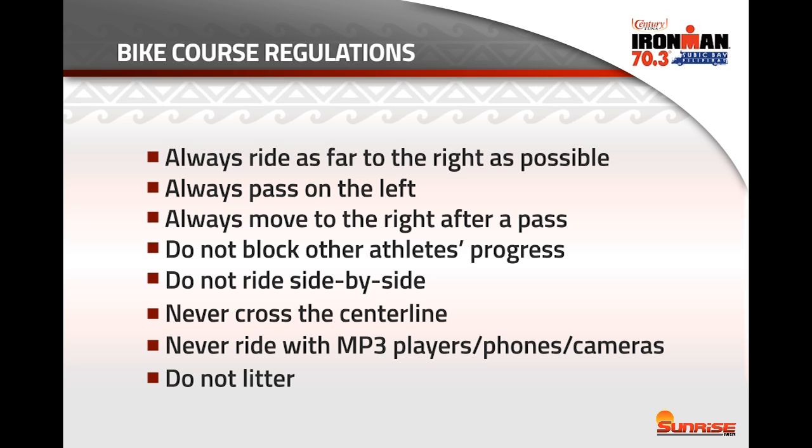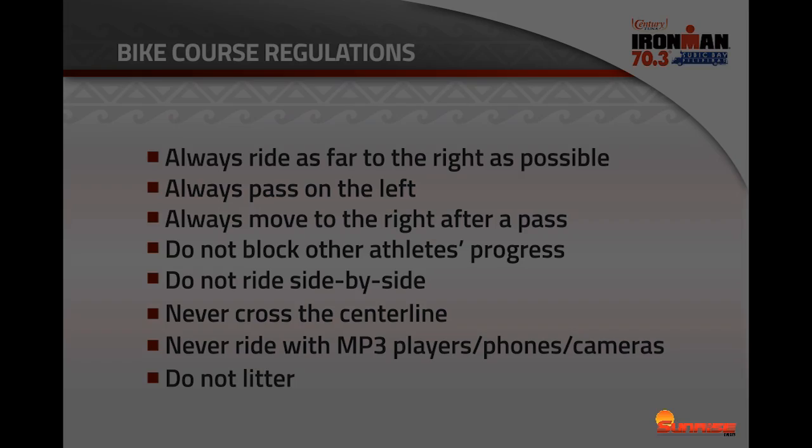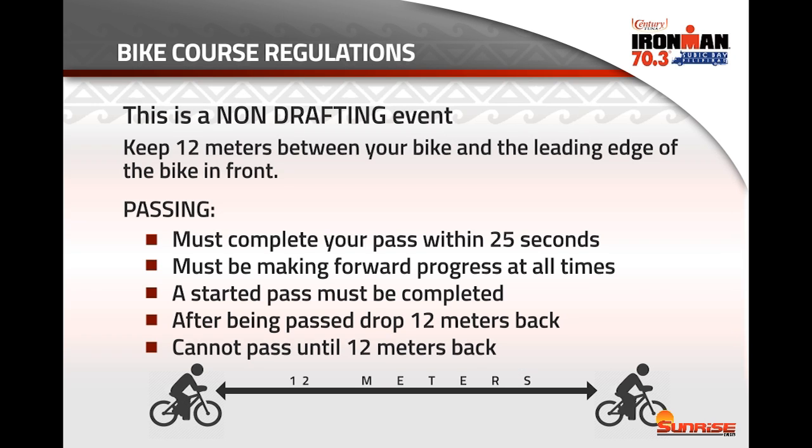Please take time to read the bike course regulations on the screen to help you avoid a potential penalty. For more information, see a technical officer or a race director pre-race, or view the detailed IRONMAN race competition rules on our website. This is a non-drafting event, meaning 12 meters must be kept between yourself and the bike in front at all times. The 12 meters is measured between the front wheel leading edge of the leading athlete to the front wheel leading edge of the trailing athlete.